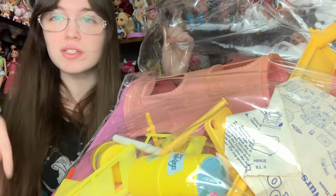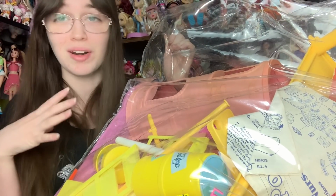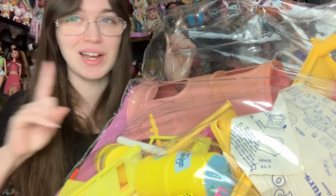So we are actually going to move our operation down to the floor so that I can open this and you guys can actually see what I'm getting out. So I will be right back. Welcome to the floor, my friends. This is kind of an interesting spot. Now we are going to see what's in the bag.